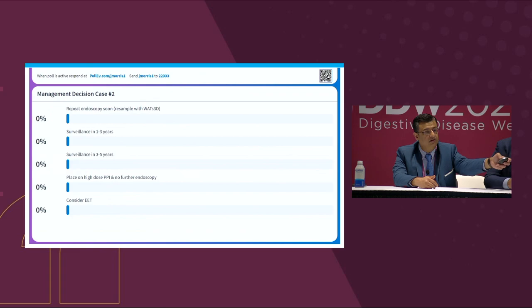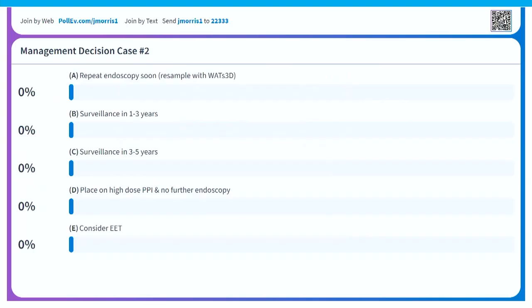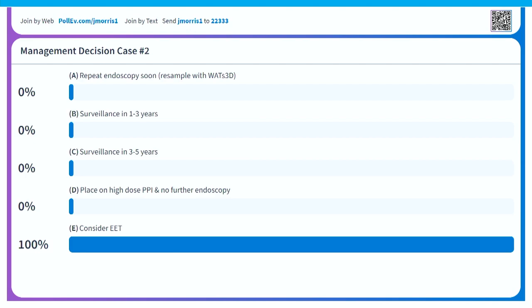So based on this current information, what would you recommend? Would we repeat the endoscopy again sooner and resample her again with Seattle protocol and VOTS? Would we bring her back in 1 to 3 years? Would we survey her in 3 to 5 years? Or again, put her on a PPI, high-dose PPI therapy, and no further endoscopy, or offer ablation based on this current information that we have.